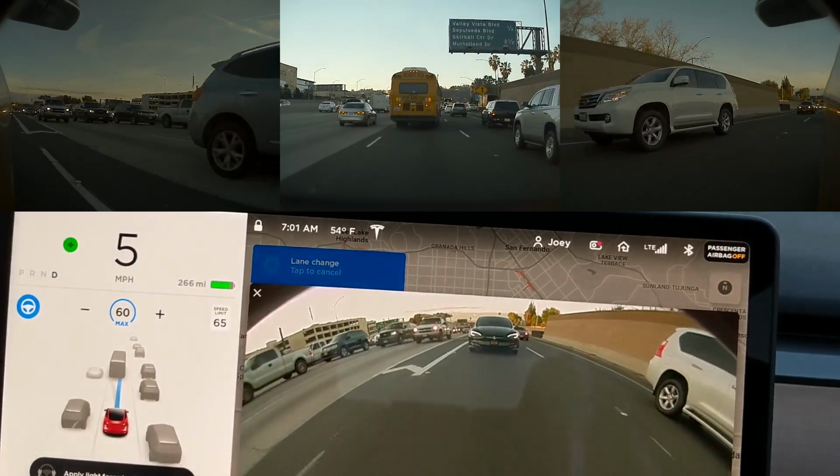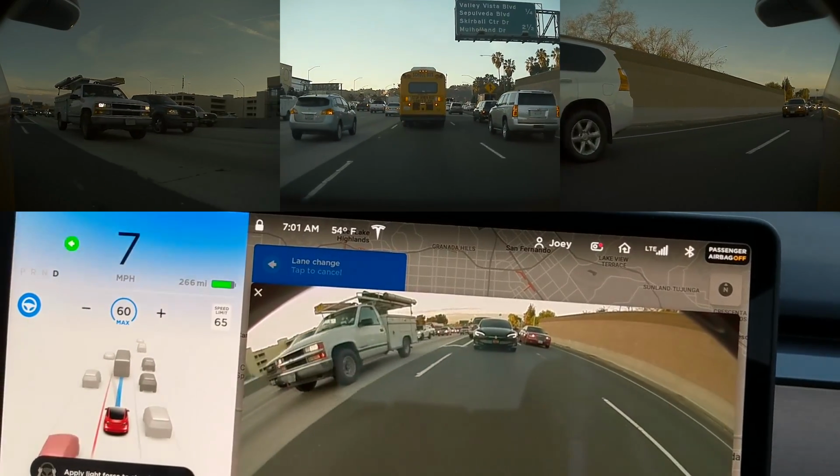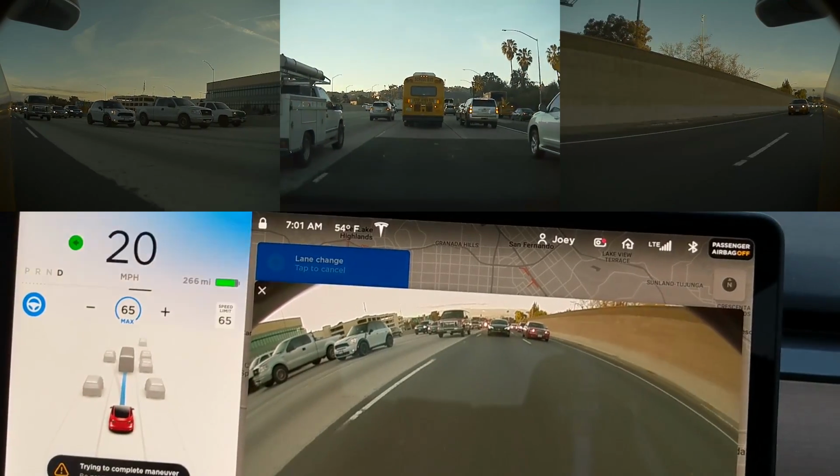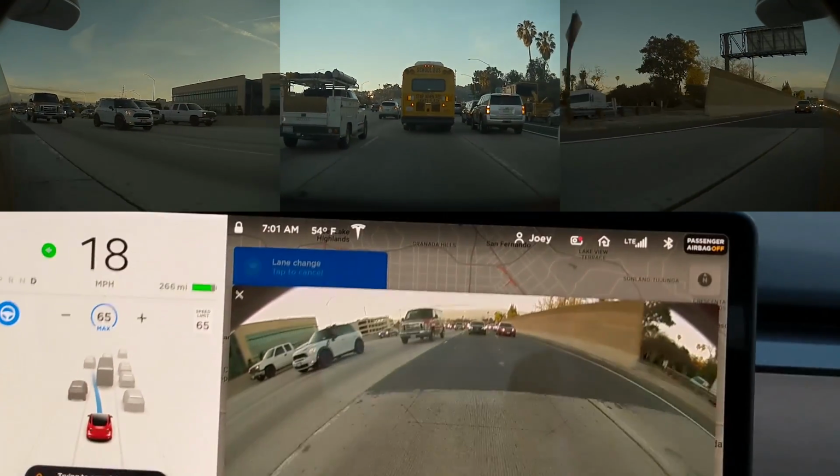And now begins the gauntlet. I've got carpool lane stickers, and I've got AP set to use HOV lanes. Let's see how well it does at getting all the way over on the 405 South at the Sepulveda Pass.